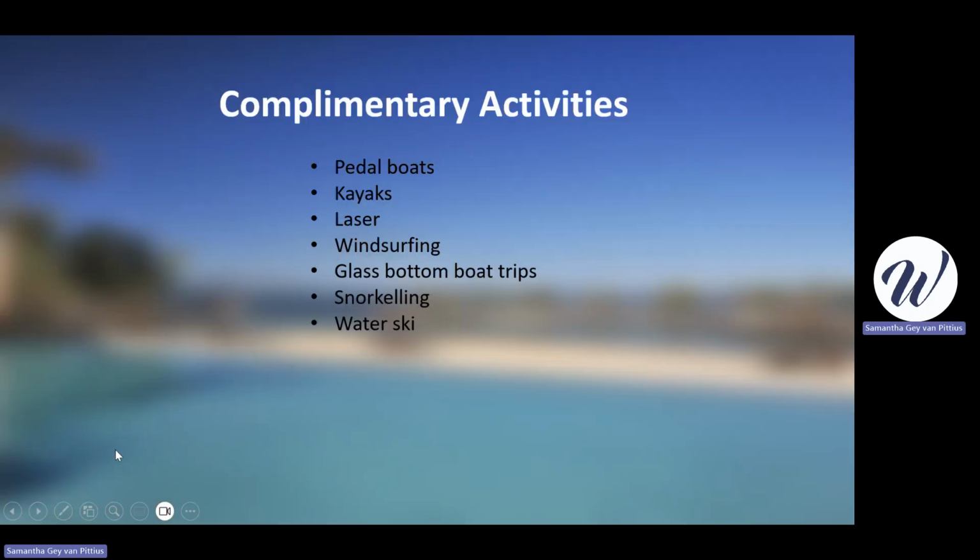Then you get your complimentary activities, right? So you get your pedal boats, your kayaks, laser, windsurfing, glass bottom boat trips, snorkeling, and then water ski, which is absolutely the best. And it's the only hotel where you can qualify to get that as complimentary.